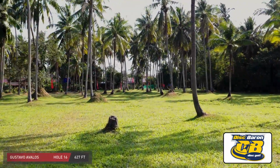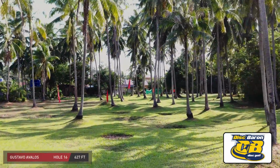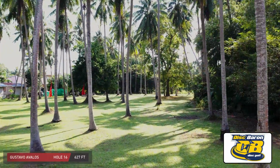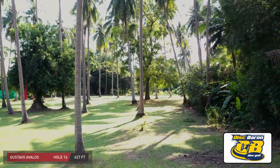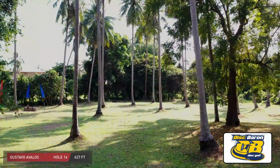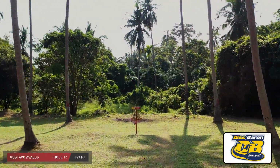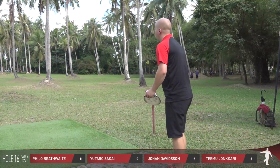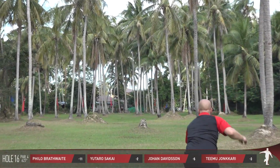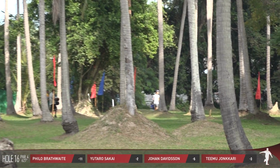All right, moving into hole 16, the only par 4 on the property, 627 feet. You can see there are a few different lanes to take. There is OB on the right at the tree line. There's also OB on the left that kind of shapes the left side of the fairway and closes around the pin. Really beautiful hole. Yeah, it is. I really like this one. It's so picturesque with all the palm trees, so tall. Every player in the whole tournament can throw a different line with all these different palm trees.